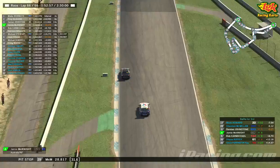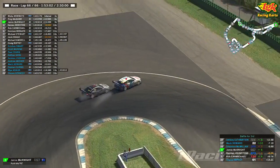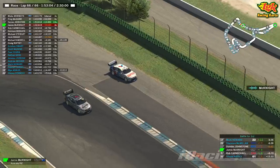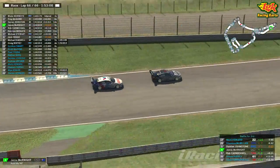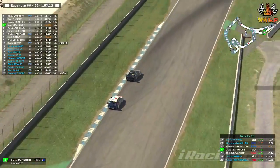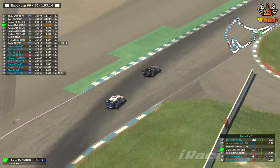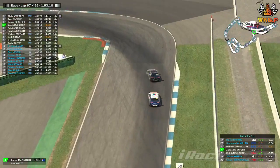Oh, McKnight's having a look. Here we go. Oh, just out. Send it, Jamie. Oh, McKnight. Oh, good thing we're on the helicopter for that. McKnight lets him go past. That's great there. He didn't push his way out of it. Redressed it. And doesn't quickly cross back. Blake Warboys crosses the line for first.